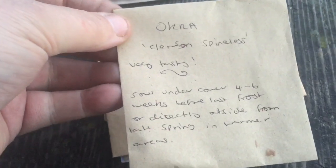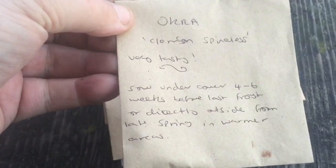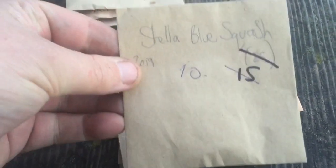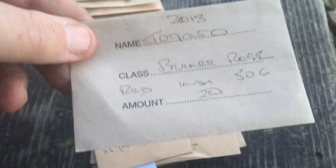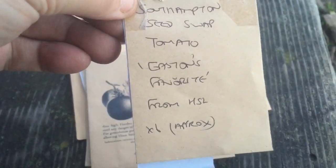Okra, Clemson Spineless, no idea what that is, Stella Blue Squash, tomatoes, tomato marmalade. I know this one's a good one for outdoors. Tomato burner rose. Tomato Essien's favourite from HSR.